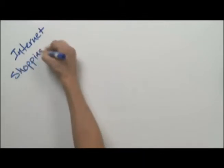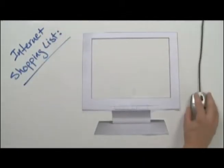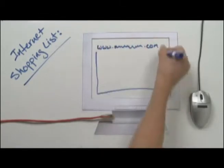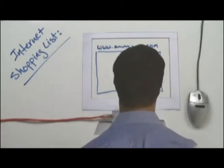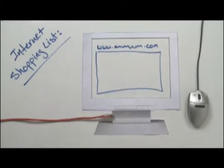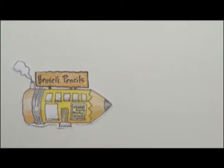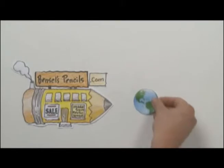To get online, you'll need a few simple things. You'll need a computer with an internet connection. You'll need a name for your website and a place to put it. And most importantly, you'll need a way for people to find your website. Let's use an imaginary company as an example. Bensel's Pencils sells pencils made from exotic wood. Unfortunately, nobody's ever heard of them, but if they get online, the whole world can see what they have to offer.